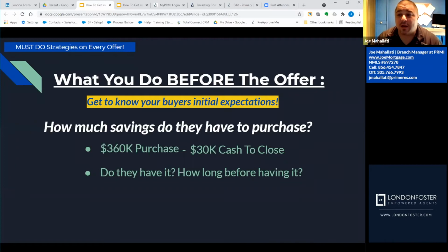If they tell you, hey, my family's going to give me $10,000 and I have another $10,000 saved, now they're going to need at least another $10,000, especially since it's a seller's market. So why spin your wheels? Why do all that work when you know that they need another $10,000? Some people hear, wow, this guy has $20,000, great job, but they don't hone in on those details, that another $10,000 might take them another 6 months to save up.